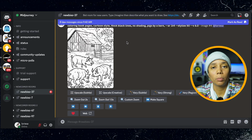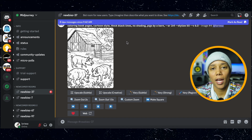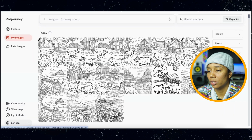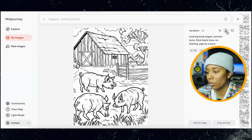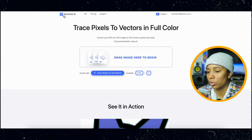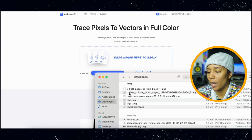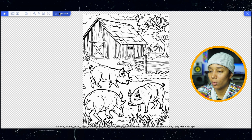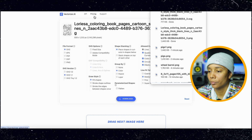Now, as you see, we upscaled this in Midjourney, but what I prefer to use is actually Vectorizer AI, and let me show you why. If we go back to our pigs, let's go ahead and download just the original version. So as you see, this one right here is not upscaled, but let's go ahead and download this. Now, once I download this, I'm going to head over to Vectorizer AI, and I'm going to drag that image in Vectorizer AI. Processing right now. And let's press download. And let's press download one more time.